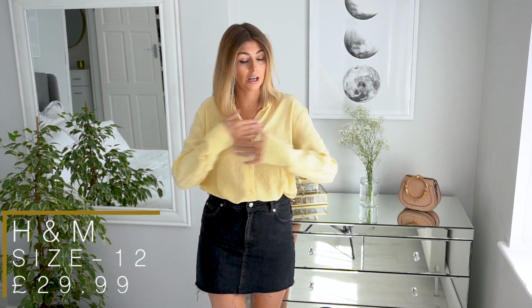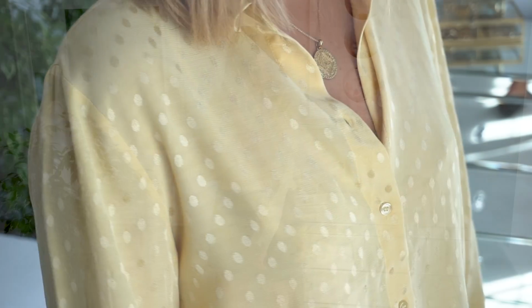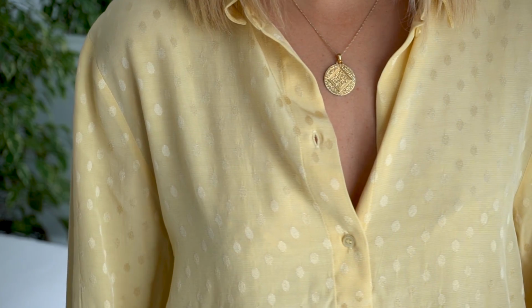Right, I'm going to get stuck straight in with item number one, which is this rather fetching yellow shirt. Now this is from H&M. It is 100% viscose, and I don't know if this is particularly showing up on camera. We're going to do some cutaways as well, so hopefully you can see. But it's got like a little spot, oval spot print on it. Well, it's not really a print, it's kind of woven into the fabric.